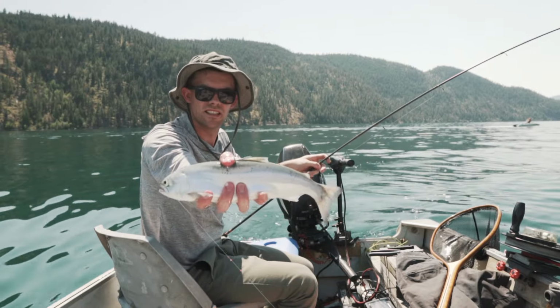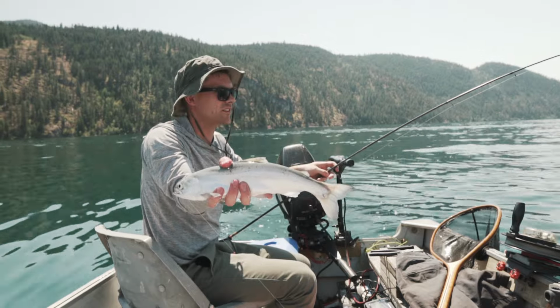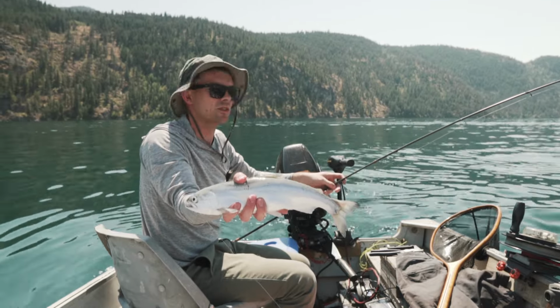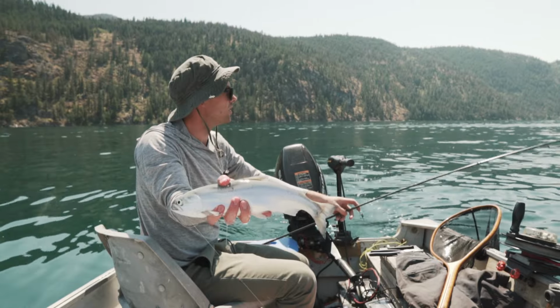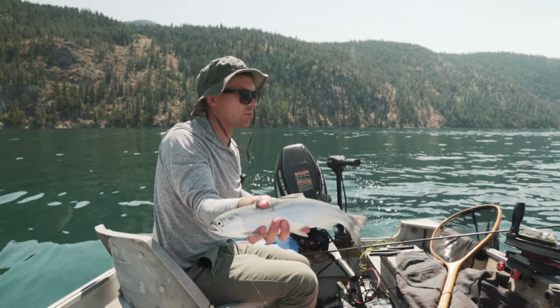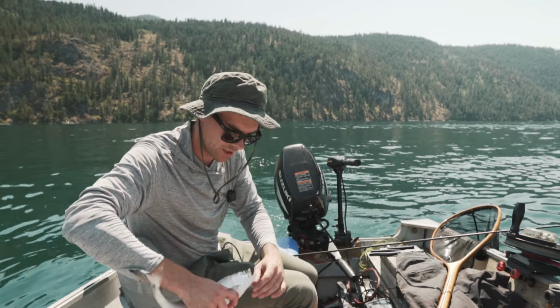Guys, there you see it. That's Kokanee number two. Nothing big, nothing crazy. It's like a 14, 15 incher, but it's a Kokanee, we'll take it. That's bonker number two for the day. For the cooler, let's go. Hopefully we get a couple more. They're starting to pick up, or I found a location, I guess, that has a better school.